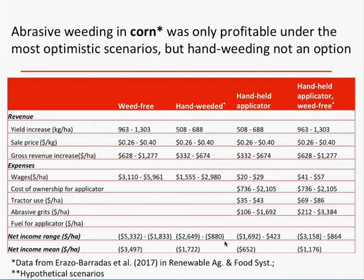Okay, and then the last analysis that I'll share with you is in corn. And the take home for corn was that it really was only profitable to use abrasive weeding under the most optimistic scenarios. But the caveat there is that hand weeding is not really an option when you are looking at the scale of corn and soybean production, at least based on the sale prices and the yield increases that we were seeing between weed-free and hand-weeded.